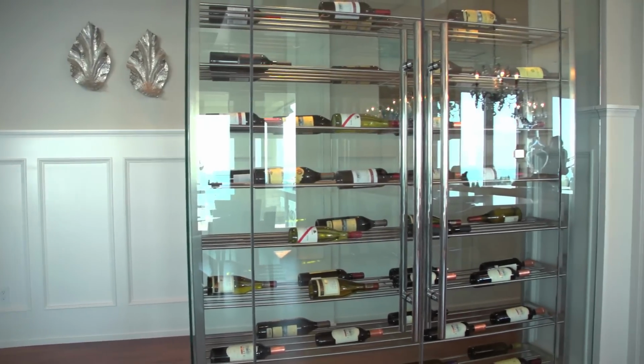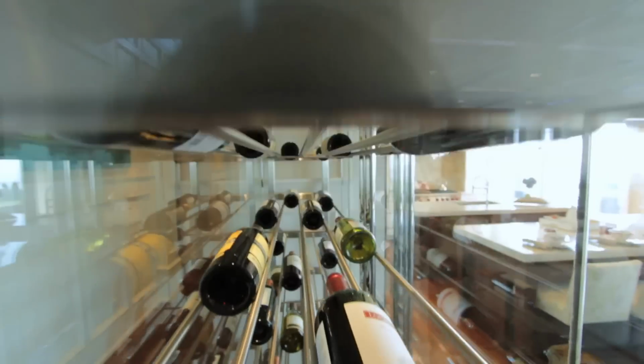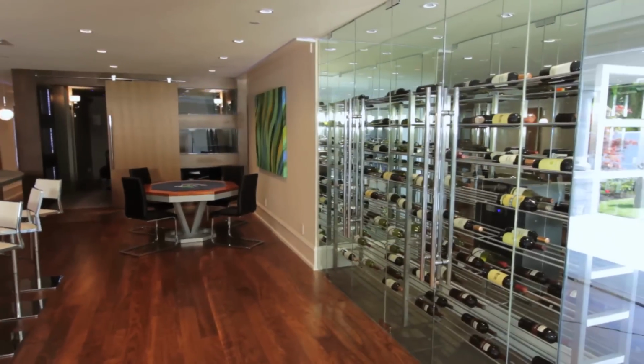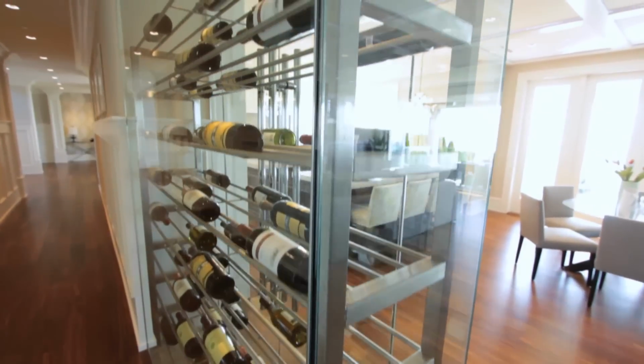Of course, we have to talk about the wine cellar behind us. Oh yeah, the nice temperature controlled 180 bottle wine cellar, absolutely. And they're custom stainless steel racks that the owner had custom built by a local guy in Vancouver here. And there's actually one in the basement that's double the size. Wow, I'm looking forward to checking that out. And that's great for entertaining as well. You always have some wine on hand, 180 bottles in there.